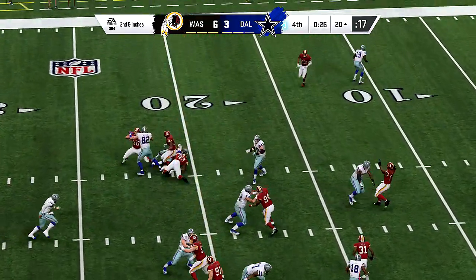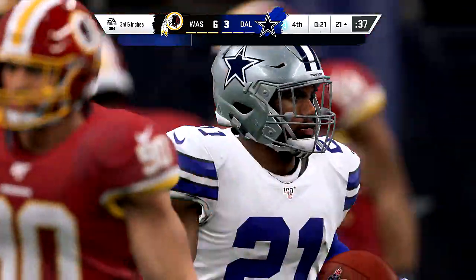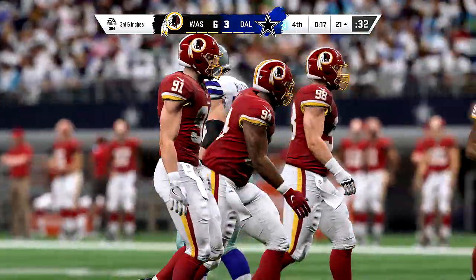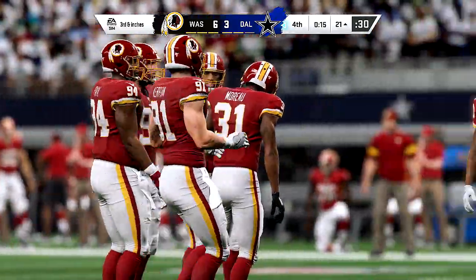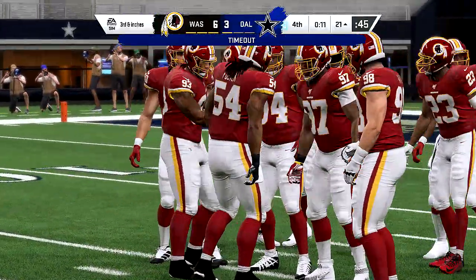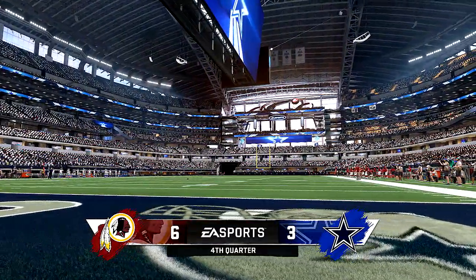They'll run with Elliott, looking for a seam but finding none. He'll get back to the line of scrimmage, and that's it. Officially, it's no gain on the play, and they'll remain a few inches shy of a first with third down looming. The Cowboys going to use their second timeout now, as they'll stop it with 11 seconds remaining in the ball game.